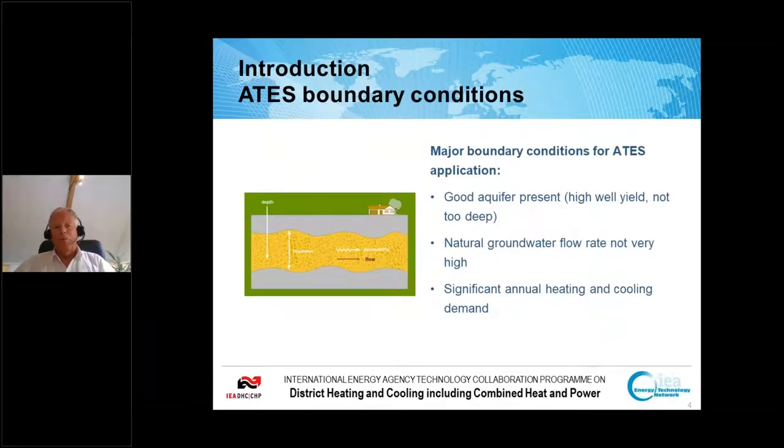There are also some boundary conditions required to realize an ATES project. One is we need a good aquifer, and they are not present everywhere. A good aquifer implies a high well yield and not too deep. Also, the natural groundwater flow should not be too high, otherwise our warm and cold water is flowing away. And let's say for the combined cooling and low temperature heating application, we would prefer to have a significant annual heating and cooling demand to make an economically feasible project.